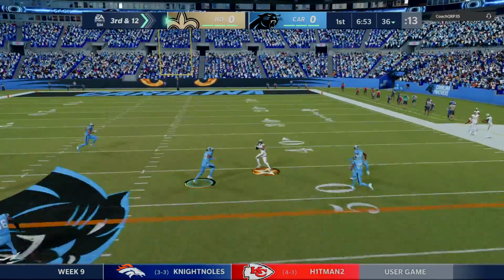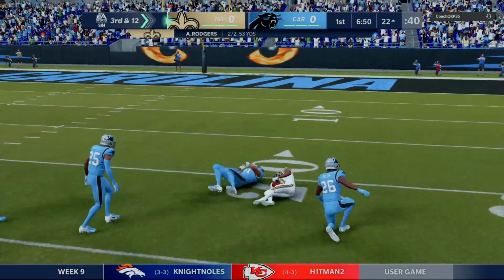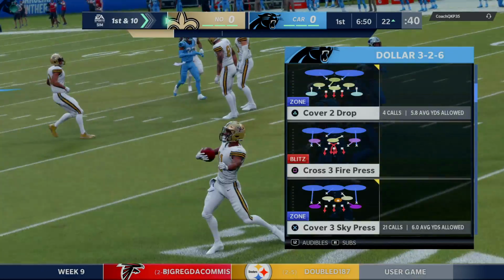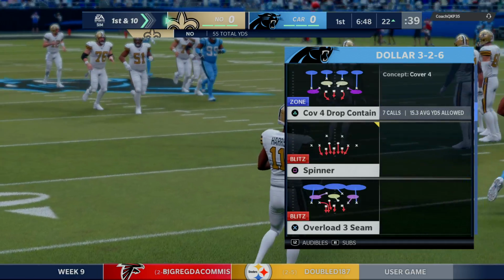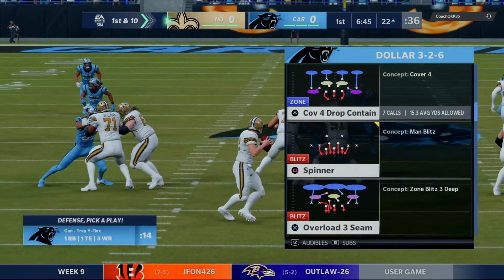Throwing is Rodgers on 3rd down. Able to find Harris, complete. And he is going to have a Saints first down as they're able to get the 3rd down conversion. A big play for the Saints on 3rd down. 41 yards.